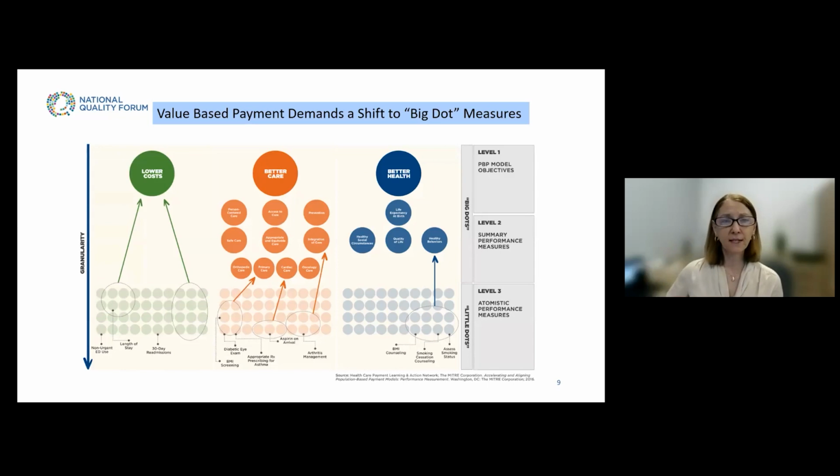But now moving on to this important topic of next generation measures. I described before this notion of today's measures largely being a product of a fee-for-service way of thinking. And that's what's represented here in what we can call little dot measures, right? Measures of each individual thing that happens in the clinical care setting. But what value-based payment is trying to accomplish is not just good care in the care setting, but good results that follow from that care. So we can think of those as the big dots.